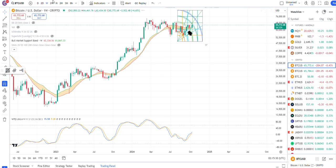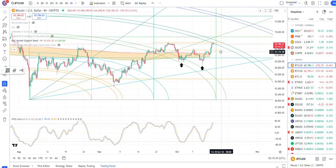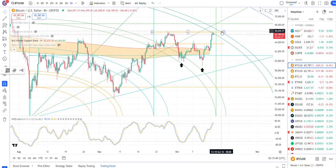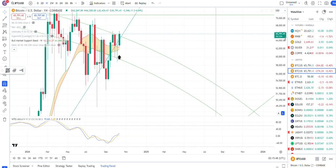I don't necessarily think that it has to go back down on the 8-hour chart to get rejected down. I do think that most likely the next move is going to end up maybe going sideways here a little bit, and the arc is going to break into the arc. That's what I think, right? But we see how it plays out. So far, I'm really liking the Bitcoin price action.